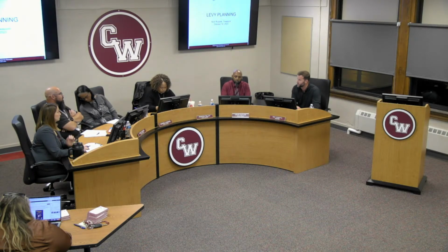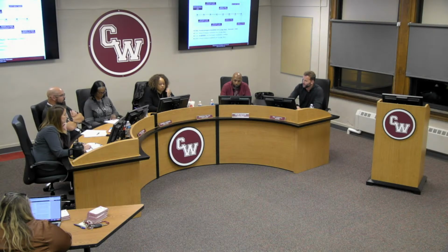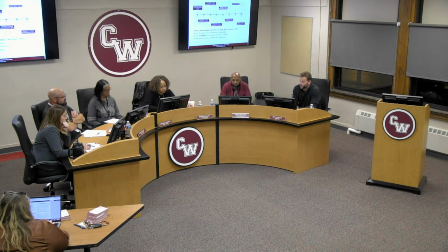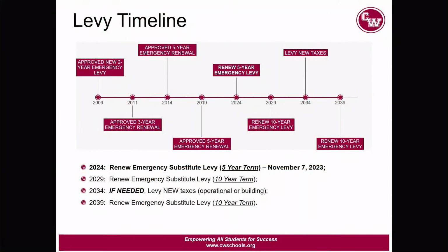The property values, reappraisal that's happened in Franklin County, and just lay out an outline and timeline for the district. So some of this is things we covered a few months ago, but we wanted to at least touch base on it again. Here's our levy timeline. It gives you the history of the emergency levy, originally passed in 2009. We renewed it for a 3-year cycle in 2011, and then the first 5-year cycle happened in 14, and then we renewed it in 19. And now we're looking to do another 5-year renewal of the emergency levy.